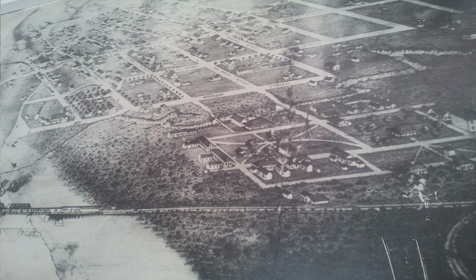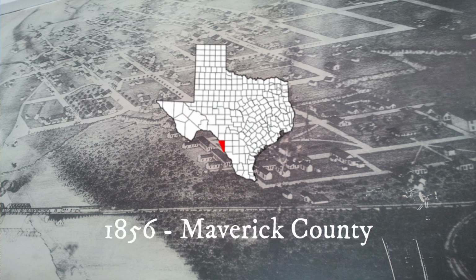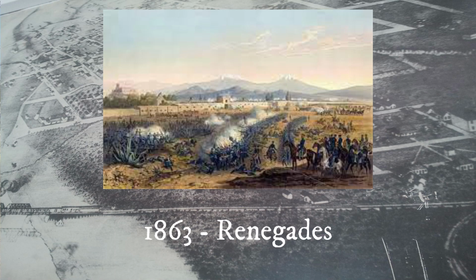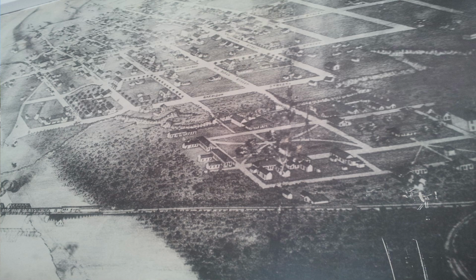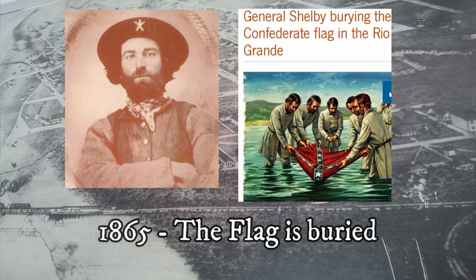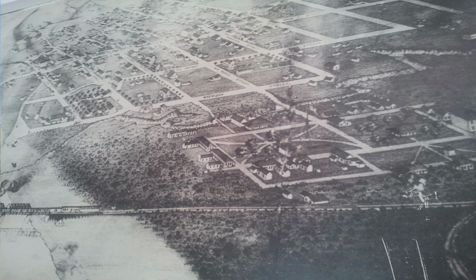Then you have in 1856, Maverick County is formed finally. And in 1863, the Renegades attack. So they attack Confederate Fort Duncan, and townspeople drive back to Mexico from that attack. Now you have 1865, 2 years after that, General Shelby buries a Confederate flag in the Rio Grande as a symbolic burial of the Confederates.